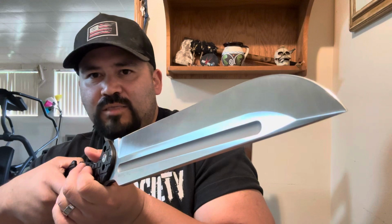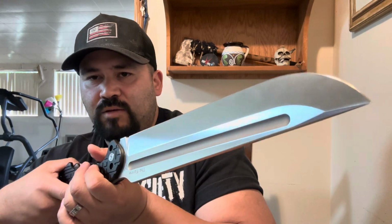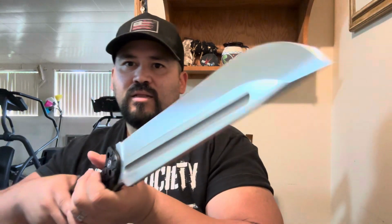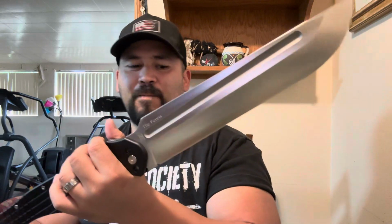The CPM D2 steel, just strong, with a good heat treat. Midgard Messer makes awesome, awesome knives. And you can tell there, look how beautiful that is, man. Just freaking amazing. This thing is just a monster.